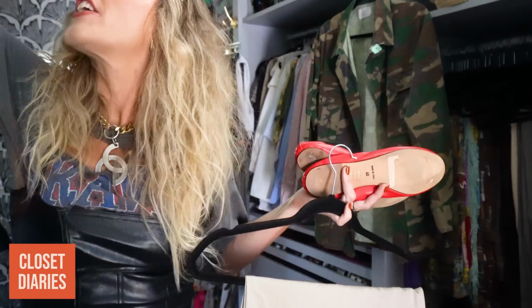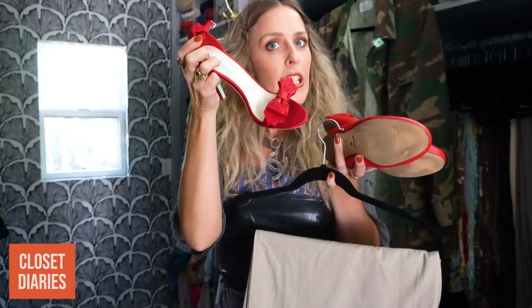But definitely something I'm going to look for more, and that is red pieces. But that's easy because you're picking out the color, and then you go and you find all the things that are in that shade of red.